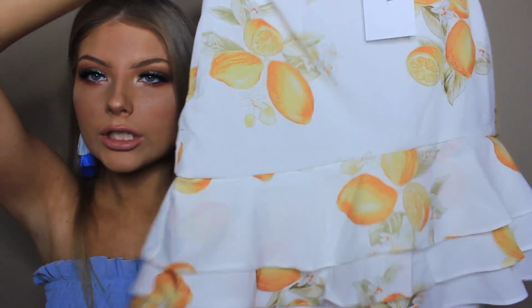The next thing is a For Love & Lemons knockoff skirt. Their classic Lemonada print, and it has a ruffle on it. Super cute, and this is actually decently long, so yeah, I would totally wear this to school.